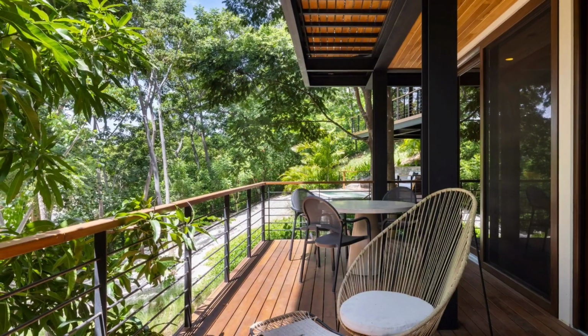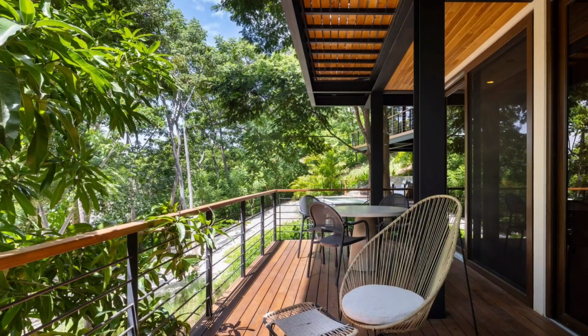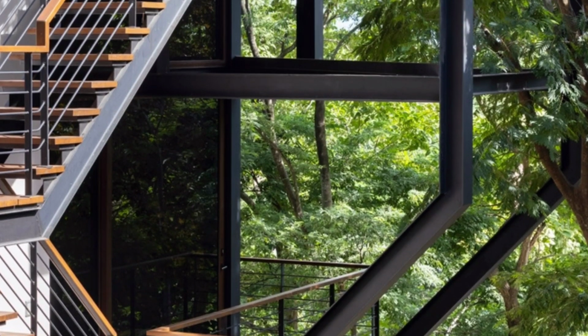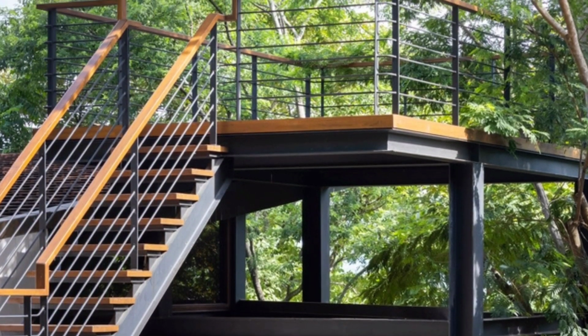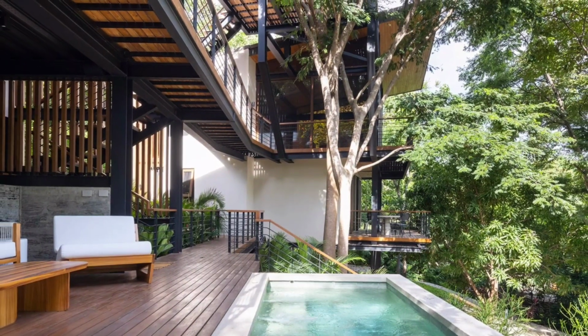The large common areas blend into the surrounding landscape through glass walls that open outwards, creating a sense of continuity between the interior and exterior. The interior spaces are filled with natural light and cross ventilation, offering a living experience that celebrates connection with the natural environment.